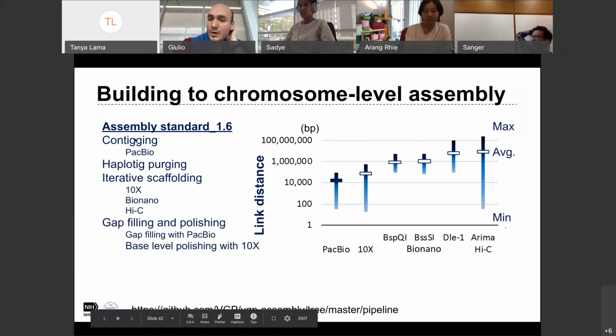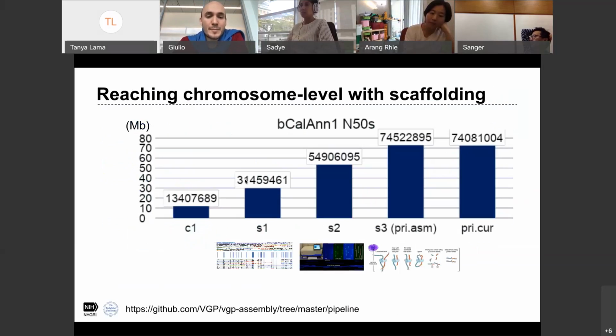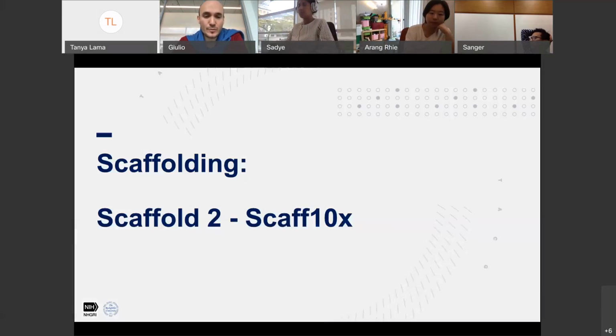Here is just a summary of how much scaffolding these technologies allow. With PacBio, as you can see, the link distance is around 10,000 base pairs, a bit more. Then 10x allows you to increase the size of your scaffolds a bit. Then you have the Bionano technologies. Now we're using this DLE-1 enzyme, which you can see performs better. And then you have the Hi-C data, which also allows for further scaffolding. In many cases, this allows you to reach chromosome-level scaffolds, which means that both chromosome arms are represented in your final assembly for all your chromosomes. There will be gaps in it, but nevertheless, you will be able to tell this is a chromosome, or it looks like a chromosome.